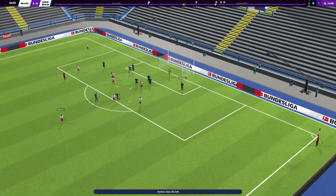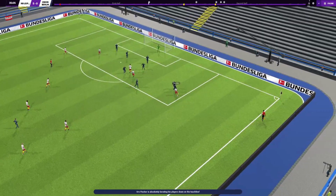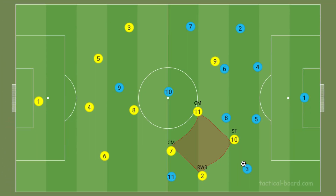Their lack of goals conceded is also helped by their high pressing system. Nagelsmann's side press in a diamond shape, with the front men particularly crucial to kick-starting that process. Rather than forcing their opponents back towards their own goal, they like to pressure their opponents into wider areas. This is where the wing-backs and central midfielders are often ready to outnumber the opposition, looking to cut off passing lanes and restart the attack.